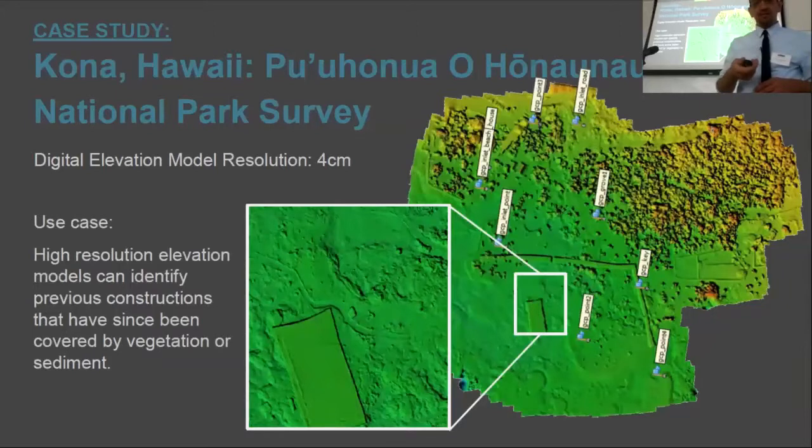An interesting point that I wanted to describe here is that using these digital elevation models over large areas, you can often define perhaps previous constructions that have been covered by sediment or vegetation. A project that has just recently been done in the central part of France was using a small LiDAR sensor, or relatively small. It's about 2 kilograms, or about 4.5 pounds, but it is a LiDAR sensor. They were able to identify under vegetation a hilltop fort that has been known about since about the early 1800s, but has never been explored because of the vegetation overgrowth.